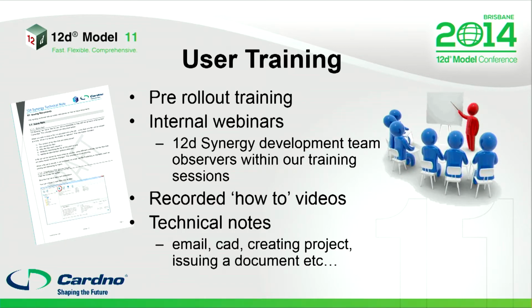The rollout was accompanied by a lot of user training that was done pre-rollout and internal webinars for education. It was quite helpful to have the guys from 12D sit in on some of those sessions so they could see where we were going and how we were using the product. And obviously they took that back and have used that information as well. And a lot of short technical notes and recording some how-to videos so people can get their answer pretty quickly.